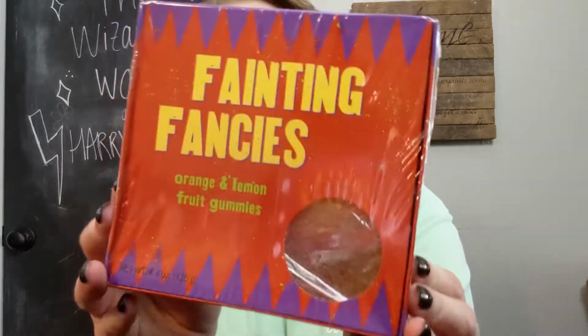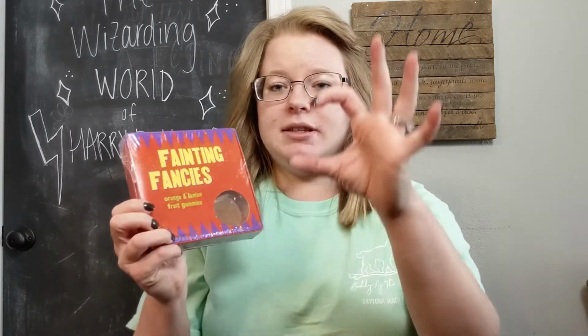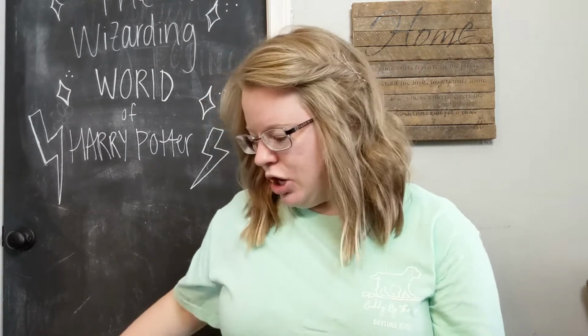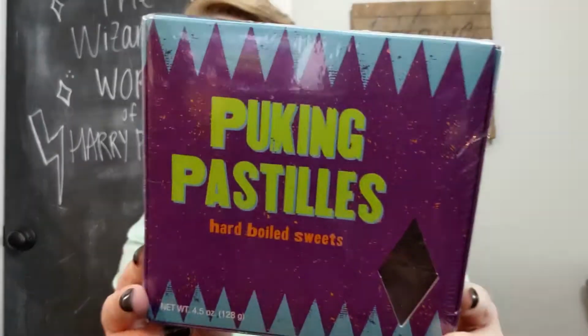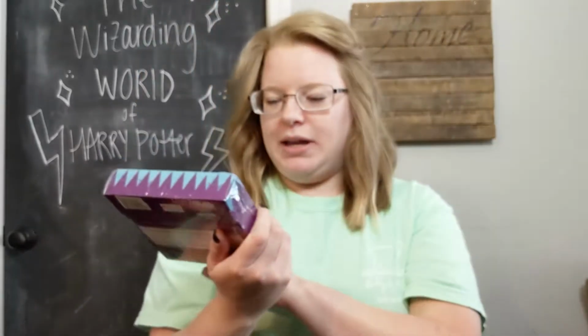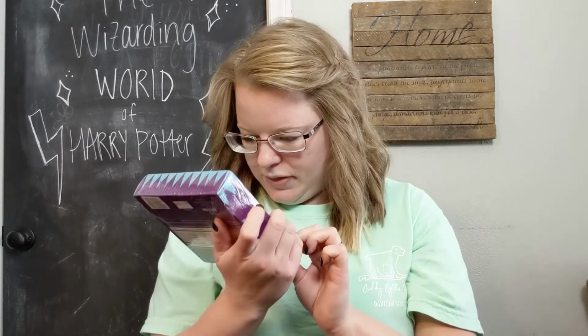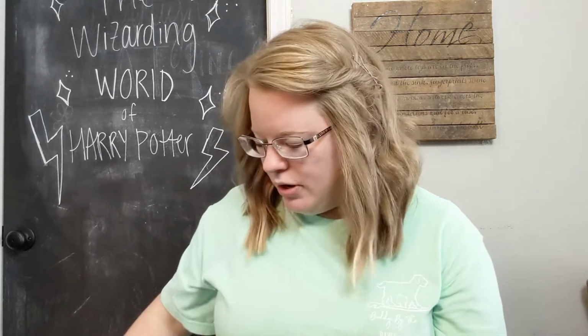Fainting Fancies. There's that. It says orange and lemon fruit gummies. And these gummies, I don't know if you can see them in there, but they are like this big. They're huge. But orange and lemon, citrus, can't go wrong with that. I'm sure I'll love these. Can't wait to try them. And the very last thing is the Puking Pastilles. So there's those. And it's hard-boiled sweets. So I'm not exactly sure what that means. So I'm really excited to open up and try this, figure out what these are all about.